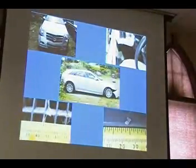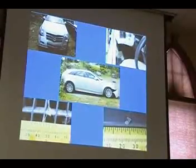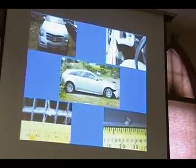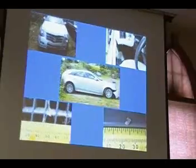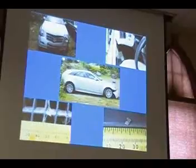Same thing with this car. This happened a couple of years ago. There's an accident. The car went right into the lake. It was only in the lake for about an hour, but it was saturated with snails. Right when it hit, the snails just started crawling all over it.